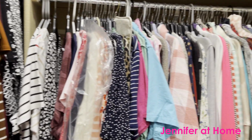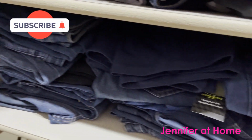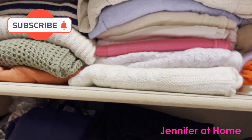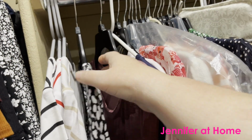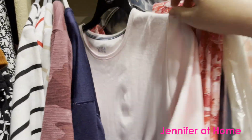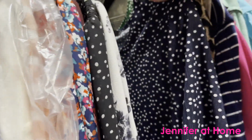Once I go through all of the shirts, dresses, and jackets, then I'll move over and start going through all of the pants and jeans, exercise clothes, and then on to the sweaters. Let me see how many things I can remove from my closet. I'll just start going right down the line and taking things out one by one, things that I know that I'm not going to keep and not going to wear.